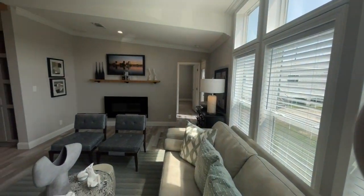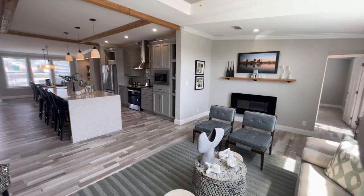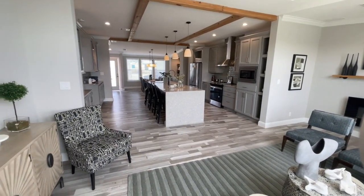So they did a really, really good job. This living room is absolutely the perfect size for this house. Absolutely love it. I love it. I absolutely love it. I even love the beams in the ceiling.